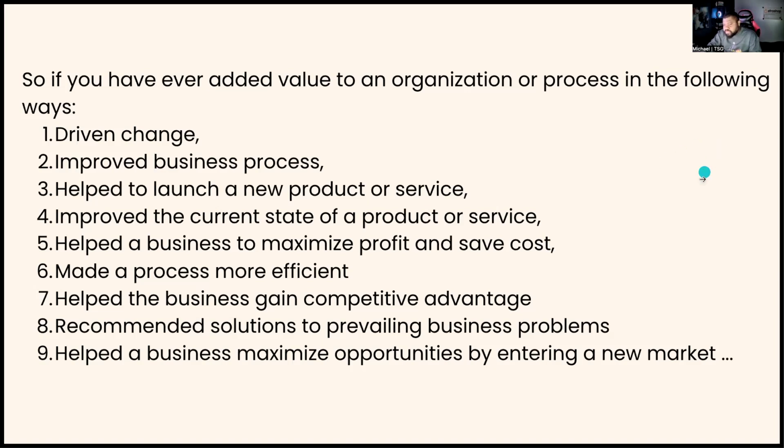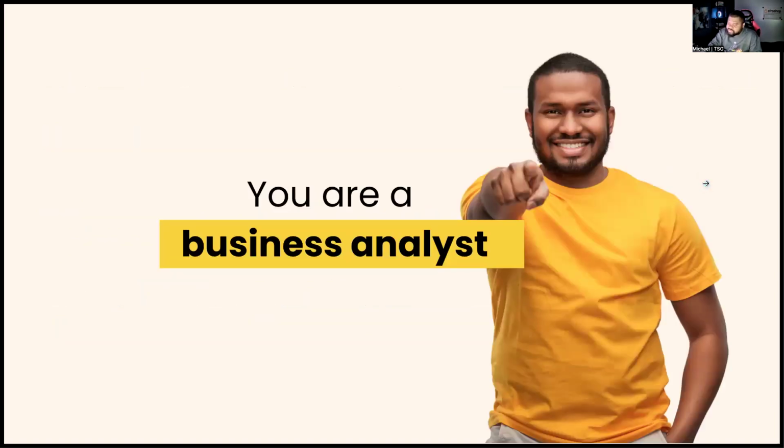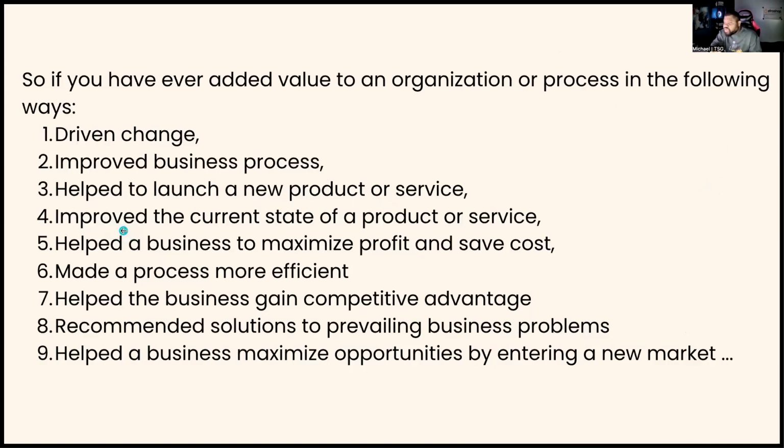listen, you are a business analyst. Let's call a spade a spade, like they say, right? If you've done any of these things. Now, let me quickly, with the ones I have in front of me, there are 9 altogether. Now, how many have you done? Now, if you've done 0, no worries. If you've done 0, don't worry, just put 0 over 9.